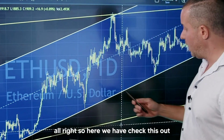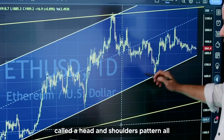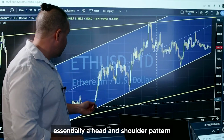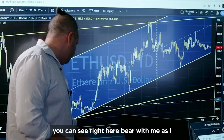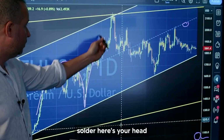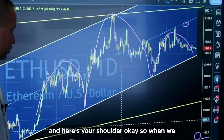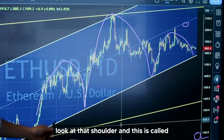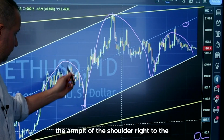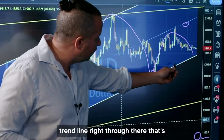All right, so here we have, check this out, guys. On this chart, there's something called a head and shoulders pattern. All right, in fact, I'm gonna go over here so you guys can really see. And essentially a head and shoulder pattern, you can see right here, bear with me as I freeze this up, right? So here's your shoulder, here's your head, and here's your shoulder, okay? So when we look at that shoulder, and this is called your neckline, basically from the armpit of the shoulder, right, to the armpit of the shoulder, you connect a trend line right through there.